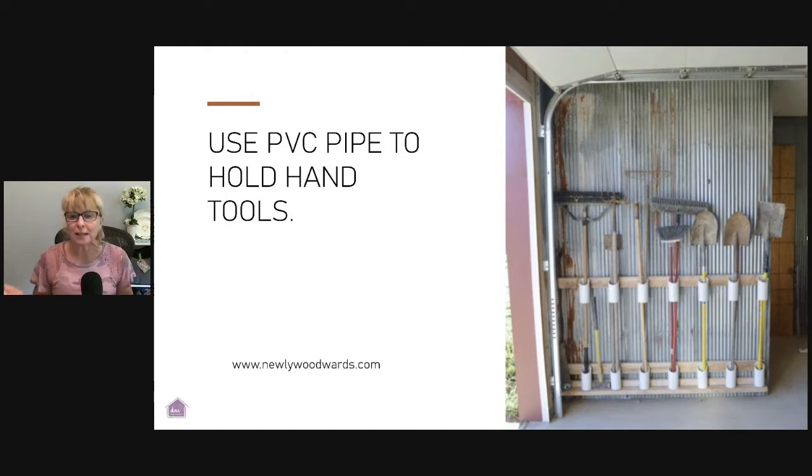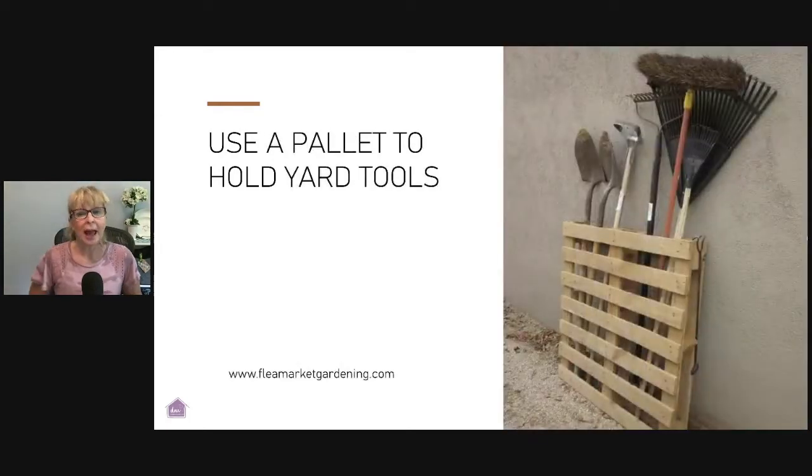Next up is PVC piping. I'm sorry this picture's a little fuzzy. I couldn't find a great one, but I wanted to make sure that I included this in our inspirational video today because this is such a genius idea. It literally holds everything organized, allows you to use up, again, some supplies that you might have lying around your home. The only issue is it doesn't hold a lot of hand tools like the previous DIY project did. So you can only put one or two in here, but if you only have a few hand tools, this is a great system to adopt. This is from newlywoodwards.com.